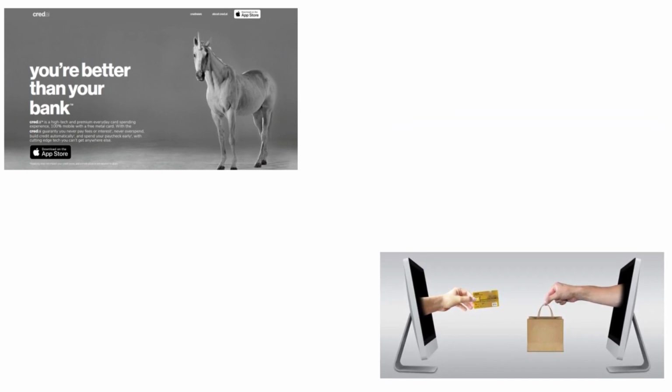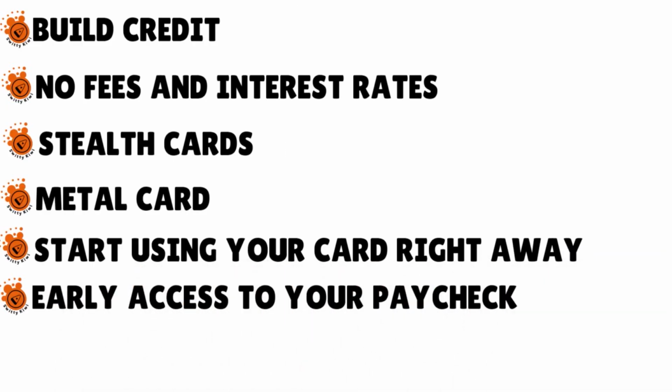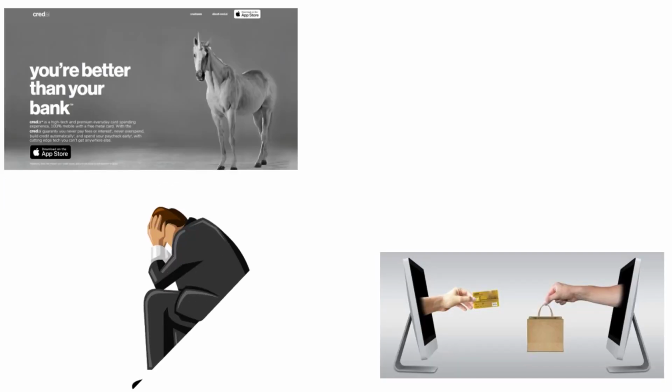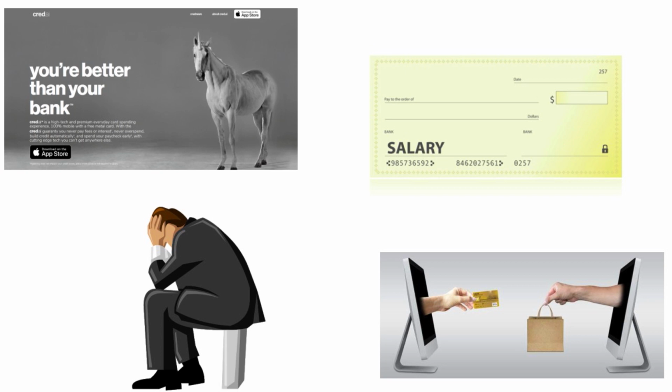You also have another benefit that we really love. You have early access to your paycheck. And this is kind of cool. Why? Because if you are in a situation where having access to your funds is critical and you have several financial emergencies to take care of, it's cool to have early access to your paycheck. So with the cred.ai Visa card, you can access your paycheck and deposits 2 days before they land in your account. This is pretty cool.